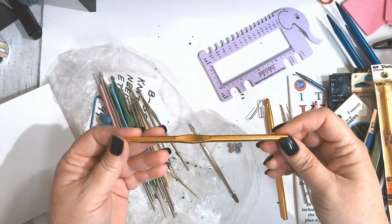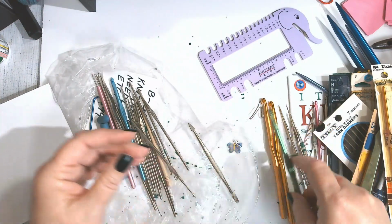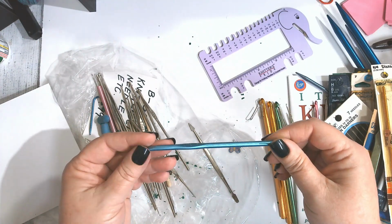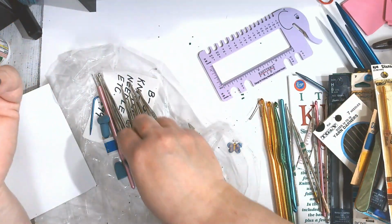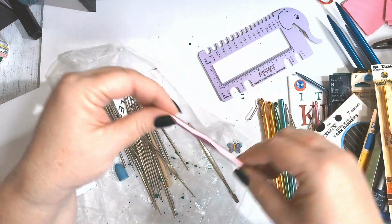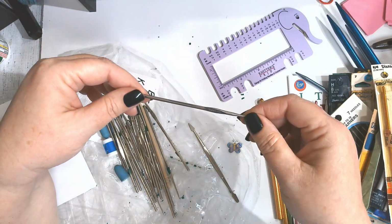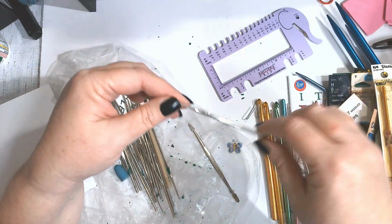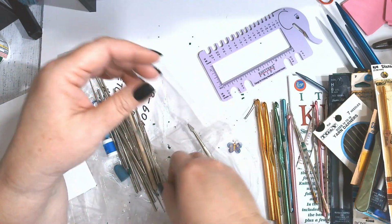J10, 6mm. No name. Looks like a Boye. Size J Boye. H or 8, 5mm. Susan Bates. This is like the one my grandmother used. So she used a Susan Bates. Susan Bates 9 size or USA I. Yep, but hers is silver. And it looks like the rest of these are Boye. That's a Boye 7. A Boye 6. A Boye 6. They must have done a lot of lace work.